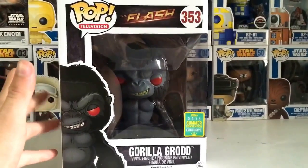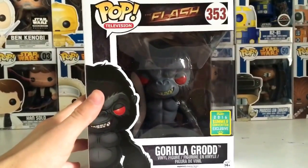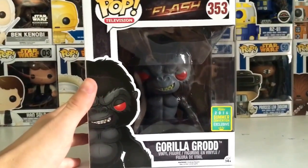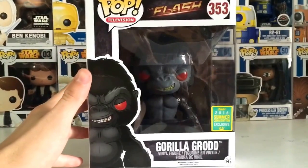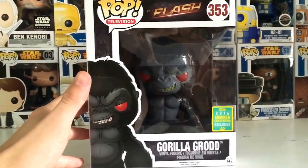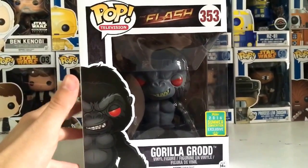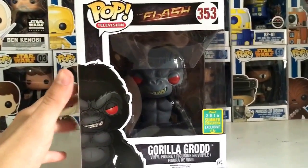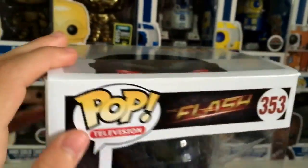So the third and final Hot Topic pop I got was Gorilla Grodd from The Flash. And this one, I was scared because it looked like there were 4 from where I was standing. But little did I know there's a sign in front of a stack. So there were probably 10 or 15. And I got one of the last 5 there were, and they sold out right after I got them. So this one does have a little bit of box damage, but they all were pretty bad.